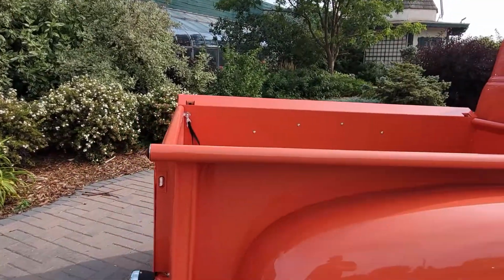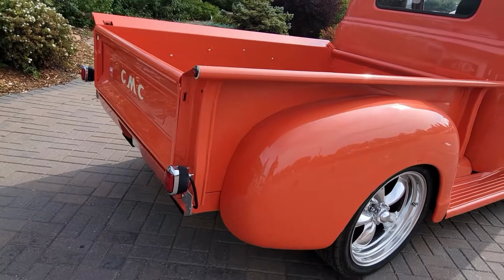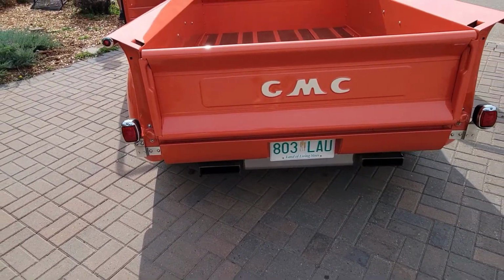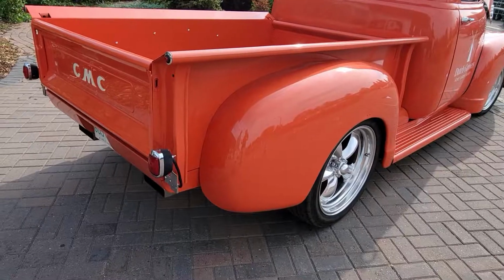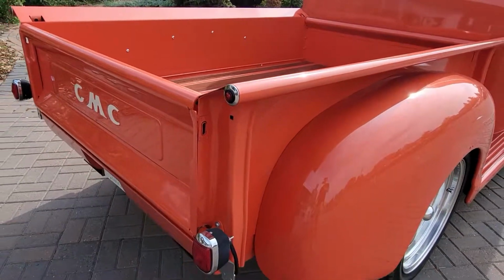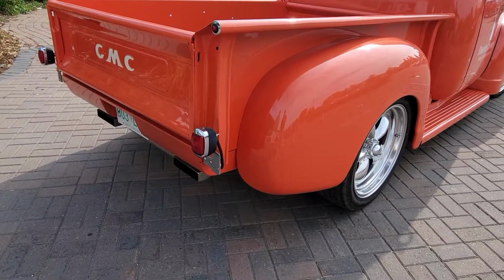Beautiful. There are so many ways people do these trucks. This one turned out fantastic. Some people really modify them. This one's modified in certain ways and in other ways not. But I love the lights that went into the roll of the edge of the box. That's great. It's just beautiful.